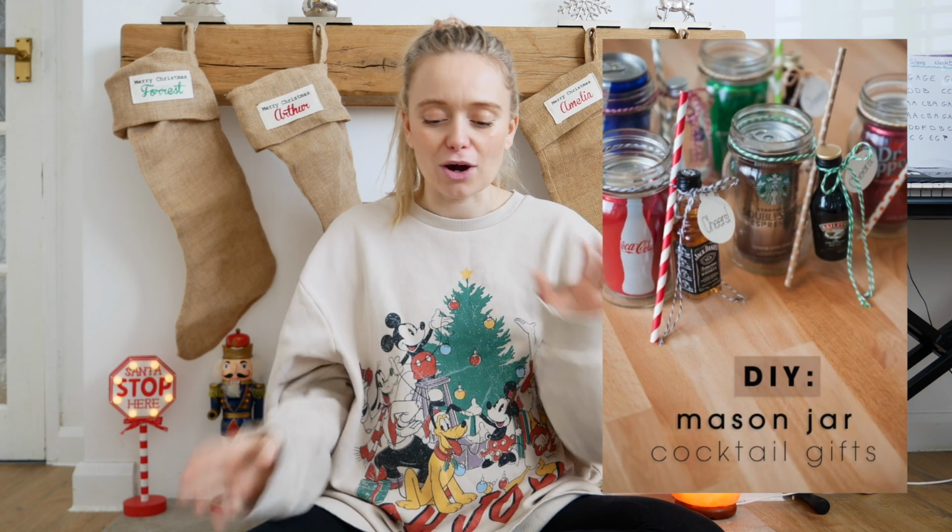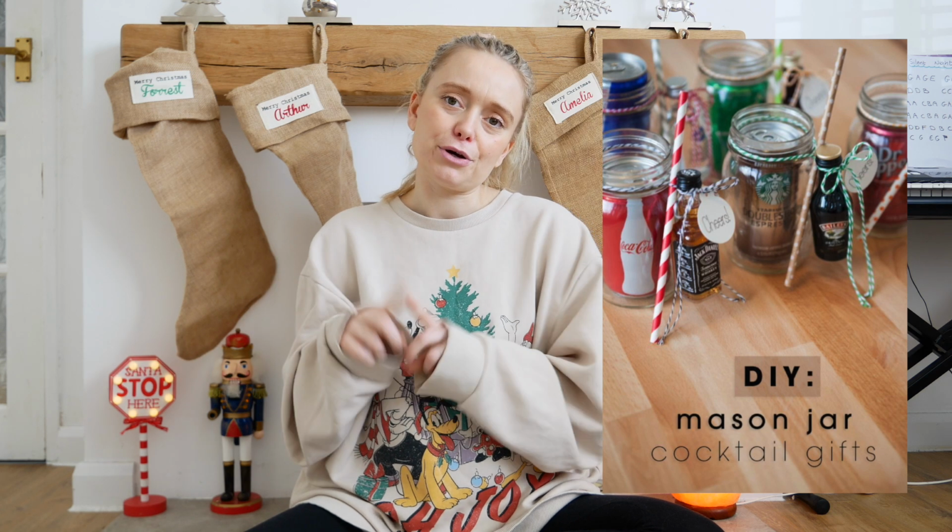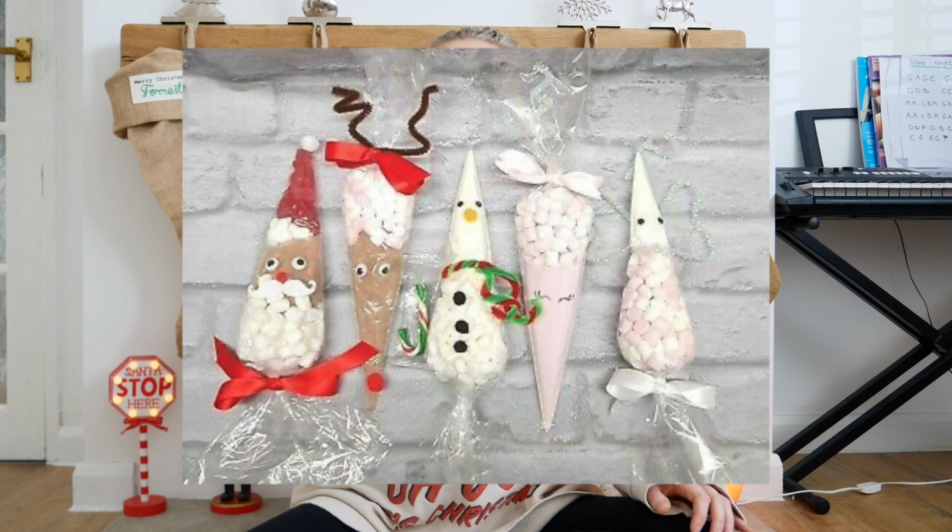Number 42, for those that are able to drink alcohol this year, you can make some DIY cocktail kits. I'll put a picture of what I mean on the screen. Number 43 is you can make homemade Santa and reindeer and snowman cones. I'll put a picture of what I mean on the screen.